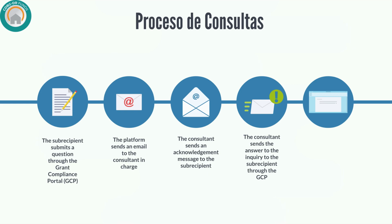Next, the consultant sends the answer to the inquiry to the subrecipient through the GCP. Finally, the consultant recommends the question and its answer to be available in the frequently asked questions section of the platform.